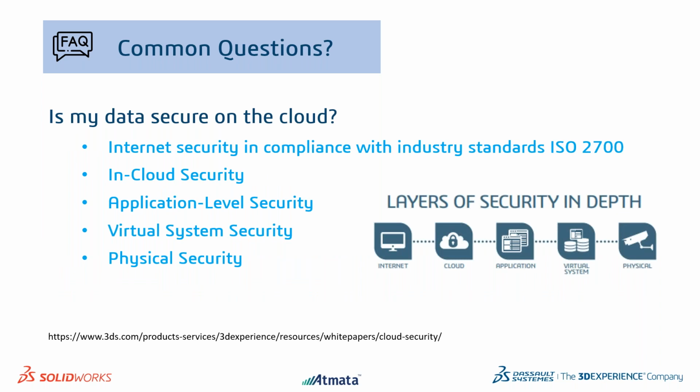Is my data secure on the cloud? Yes, there are different layers of security: internet security and compliance with the industry standard ISO 27001, cloud security, application level security, virtual system security, and physical security. A lot of layers, where even Dassault has their products online. So the whole system is secure.